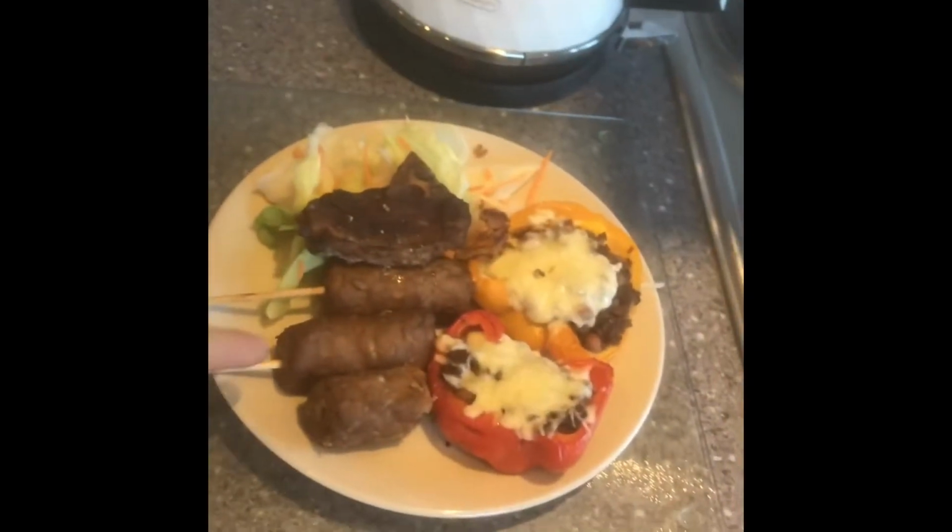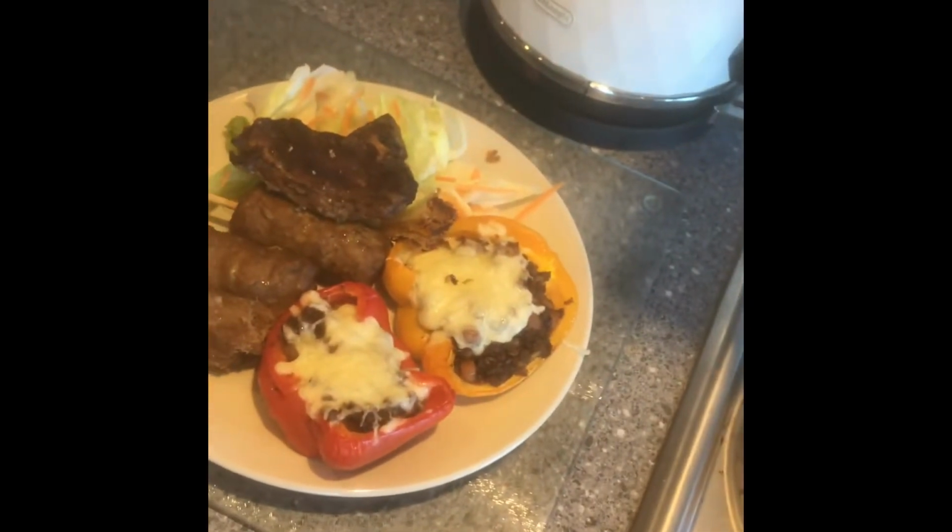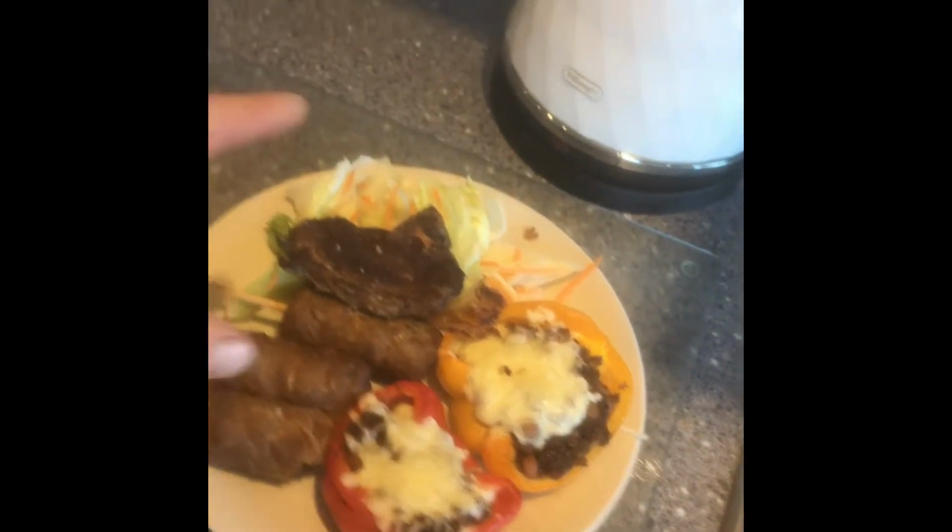It was core day today, guys, so I just want to show you my nutrition for the evening. We have got a lovely 3 beef kebabs there, some lovely chickpea stuffed peppers with a little bit of cheese on top, a little bit of salad, one of my delicious banana pancake muffins, and a frozen yoghurt for dessert.